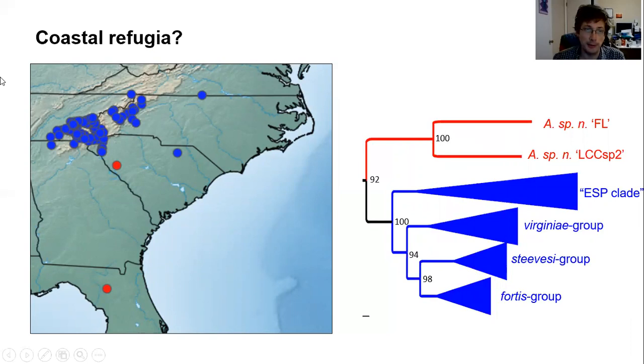And this is a pattern that has been found in other flightless animals like millipedes and salamanders, where the coastal plain served as a refuge over geologic time and things subsequently dispersed from it. So it's interesting, but not very well resolved.